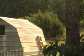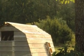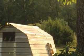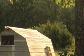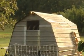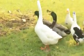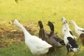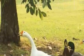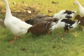And at some point, we're probably going to put windows in. But funny enough, if you stand in there after a nice hot day, it's actually cooler inside that structure than it is outside. And I was pleasantly surprised with that. So, all right.